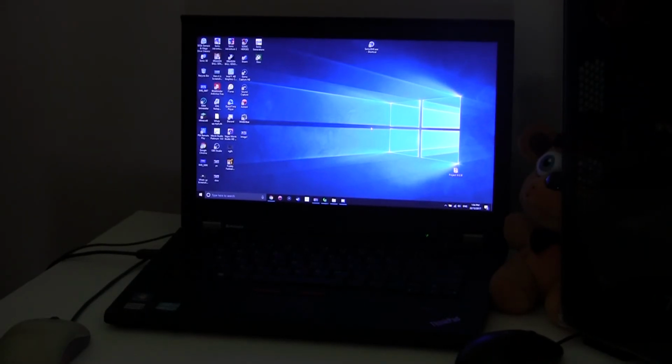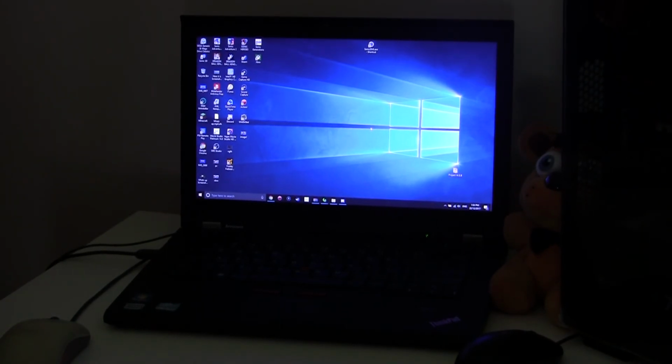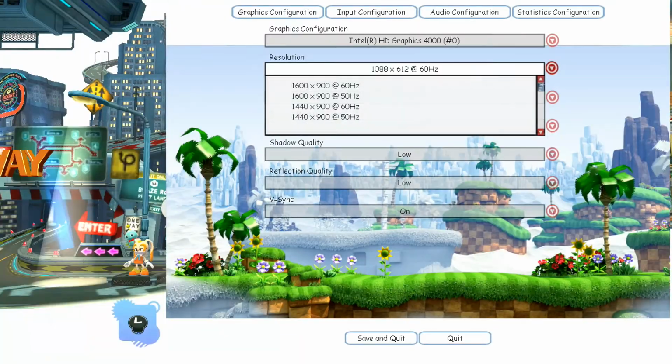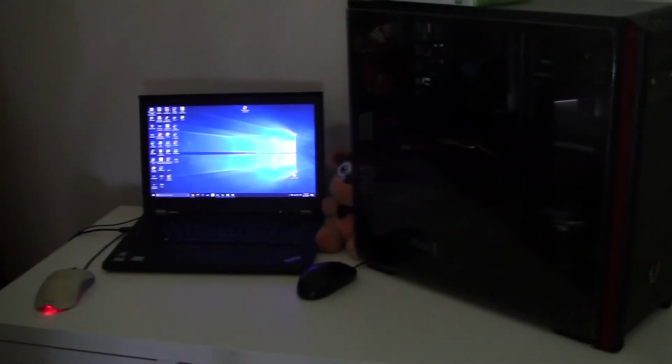So for the longest time, I've been using this laptop for basically everything. It's not the most powerful thing, but it actually is pretty good. I've been able to do all sorts, editing, gaming, and all that, but it's always had its limitations. But now, here's the upgrade!